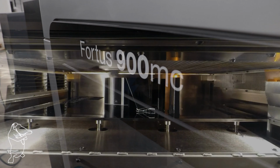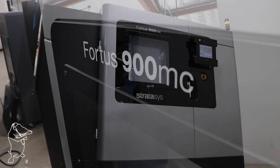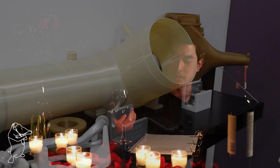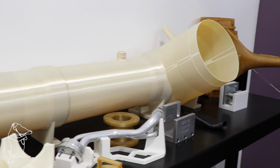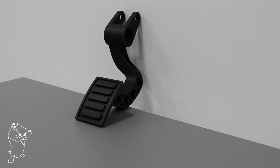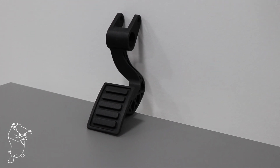I've seen you in many places over the years, including aerospace companies, automotive design studios, and even US Navy MRO shops. You are the only printer which can print certified ULTEM 9085 flight parts, and most recently, I've seen you in shops printing Nylon 12 carbon fiber tooling.